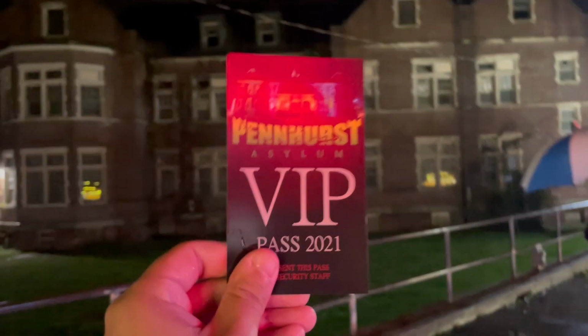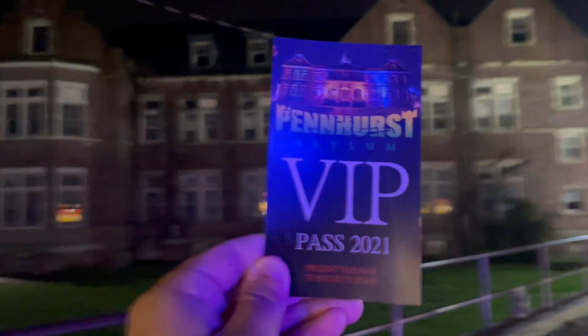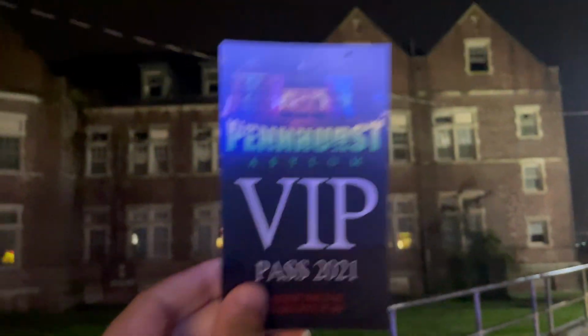So we went up and grabbed our tickets from the ticket booths because we had them online, so we had to grab the actual physical ticket. The physical ticket, which you're seeing here, is our VIP ticket that we got for the event. Super, super cool looking ticket, if you ask me.